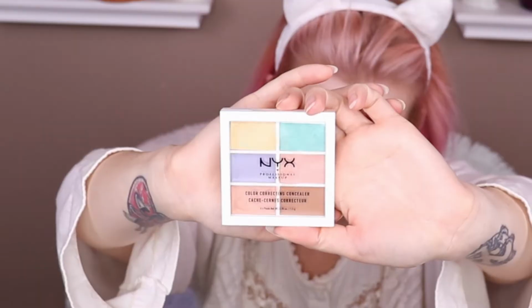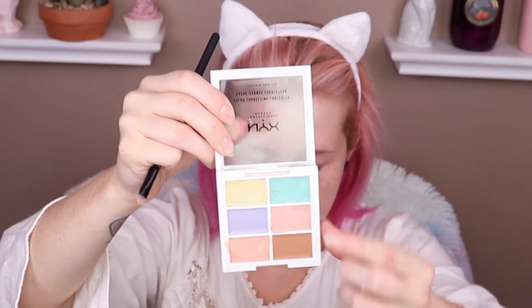Okay, so this look is inspired by Billie Eilish's music video, All Good Girls Go to Hell. You may notice that my eyes are now as black as my soul. I bought contacts to match.